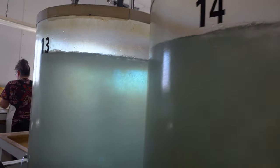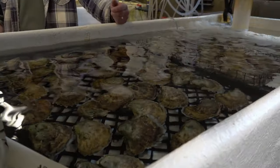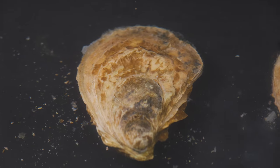What this does is it causes them to come out of their hibernation, start feeding, start growing, and start producing gametes in their systems. So we basically mimic the tide rolling in over the sand flats on a real hot day in June, and that will cause them to release their sperm and eggs.